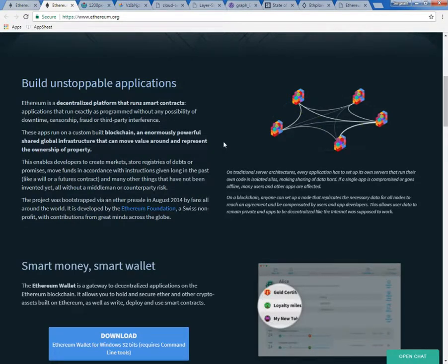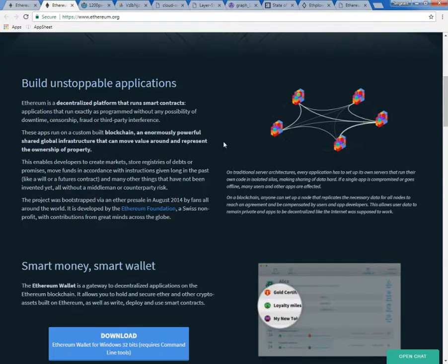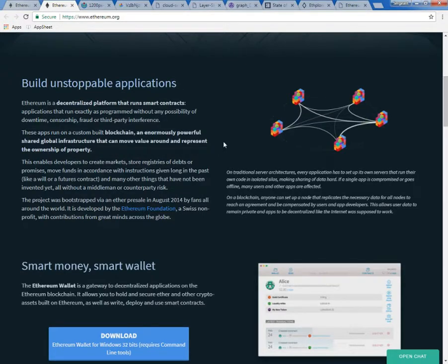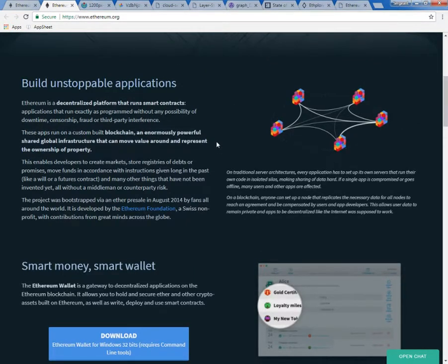Insurance could do policies for owners. So you see, Ethereum is limited only by the imagination. And so when you look at Ethereum, it was started in August of 2014. It's an application development platform more than a token, and I'll show you what that means. But what it says is smart money, smart wallet.